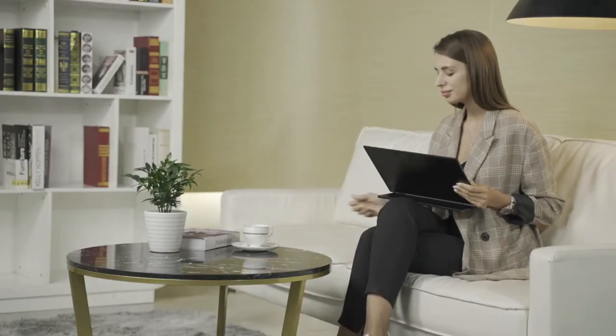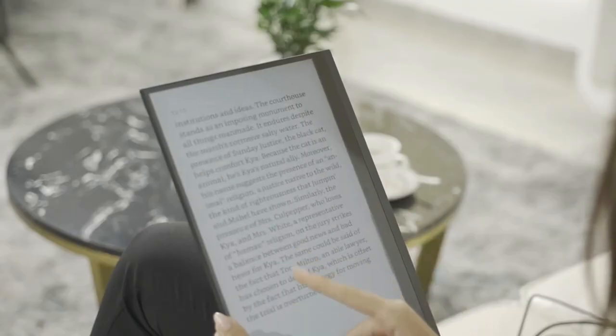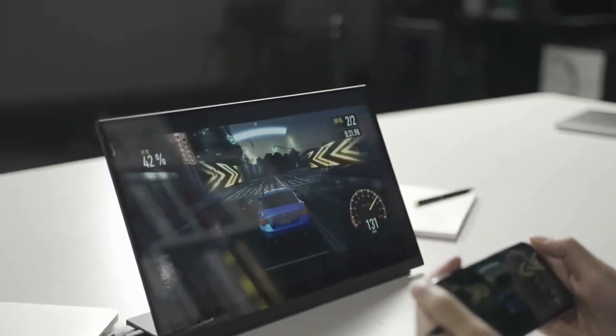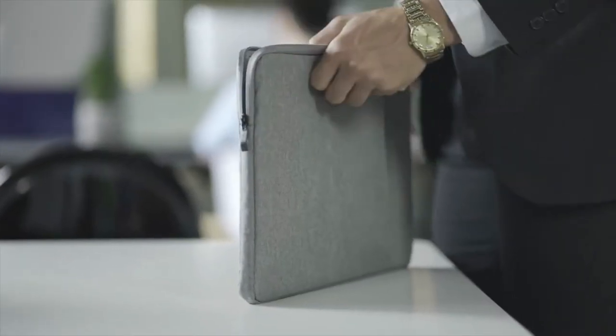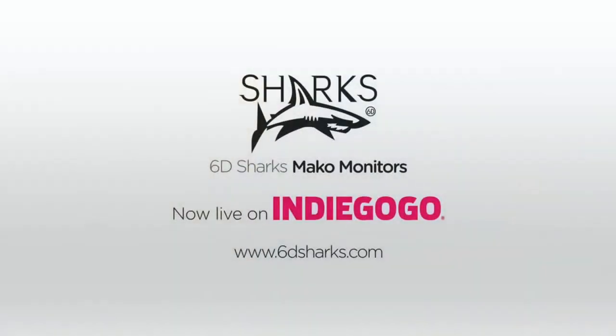Our built-in gyroscope allows you to rotate the screen without setting up, with our gravity sensors. And with the compact size and slim design, we've maximized the portability. The Mako is the perfect must-have for your next journey.